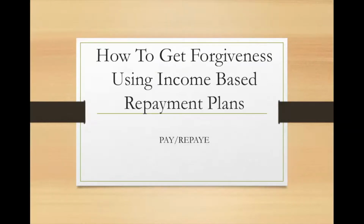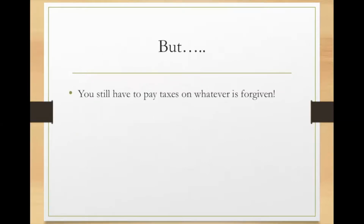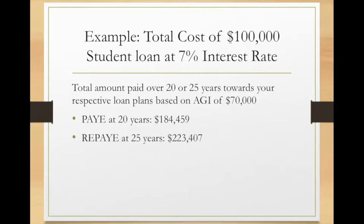So, how do you get forgiveness using income based repayment plans such as Pay As You Earn or REPAYE? Well, under these various repayment plans, you will get forgiveness. Pay As You Earn will be after 20 years, REPAYE will be after 25 years. But here's the difference between these programs versus public service loan forgiveness: you will still have to pay the taxes on whatever is forgiven. So here's an example. Say you have student loans of $100,000 and a 7% interest rate. Over 20 or 25 years, you're going to end up paying $184,000 or $223,000 in these various plans.